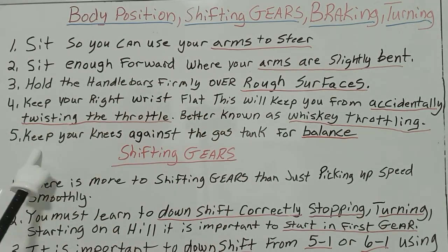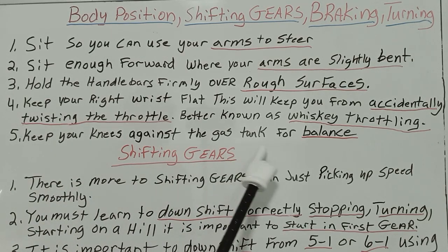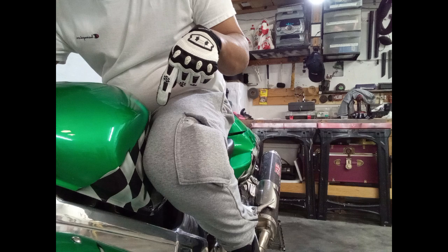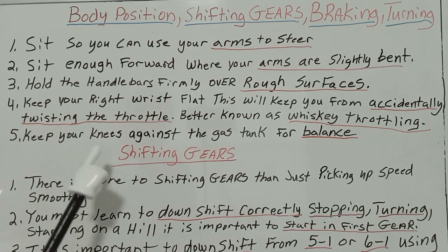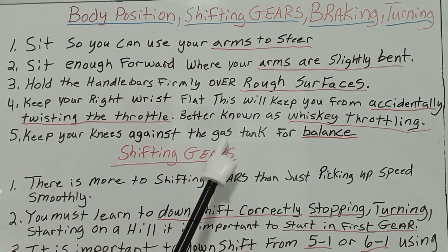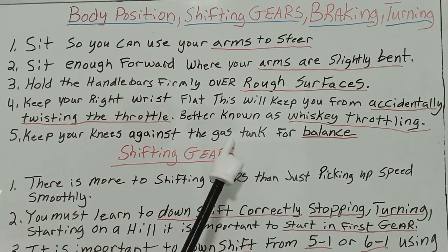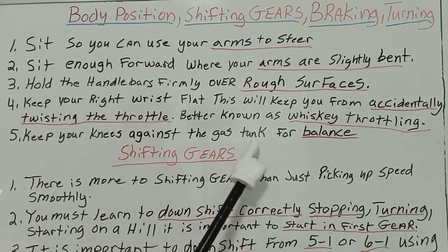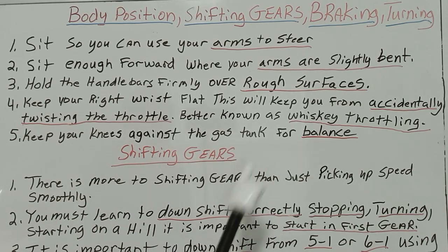Number five, keep your knees against the gas tank for balance. That means when you hold your knees against the gas tank, it helps you to balance the motorcycle. That's why it says keep your knees against the gas tank for balance.